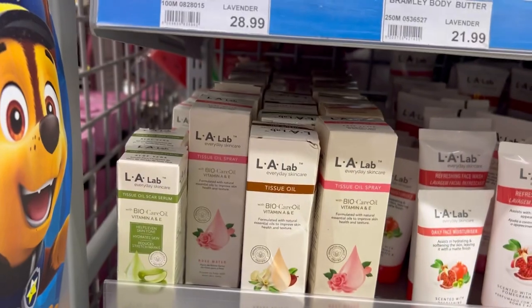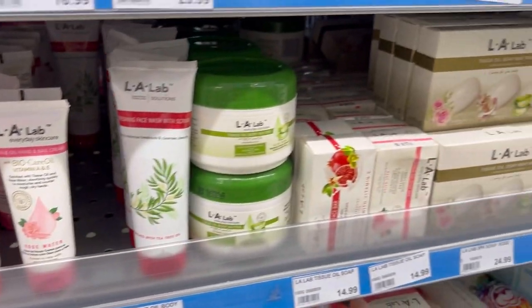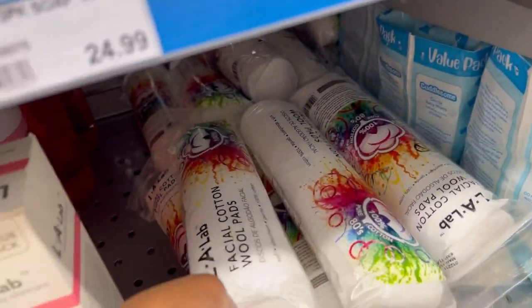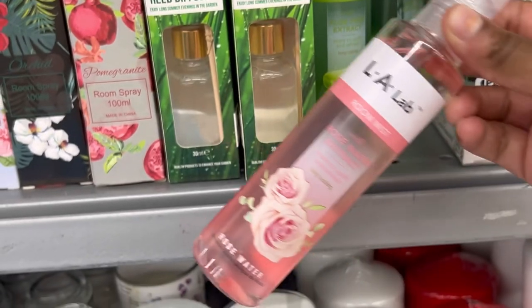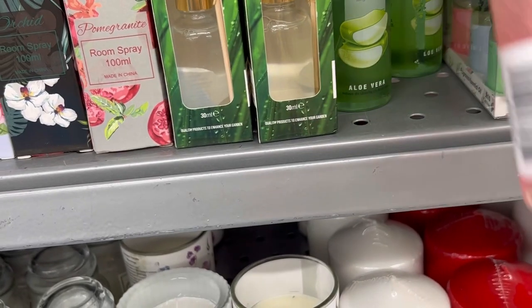So this one, it has a whole range. It has hand lotions, soap bars, cotton pads, and I ran out as well. I must top up my cotton pads. So yeah, I'm gonna plug it, guys. It also has room spray. I think I'm gonna get myself one. I don't know.